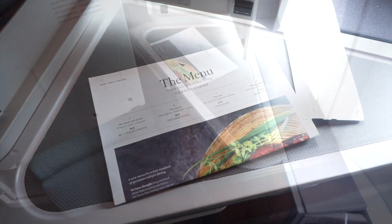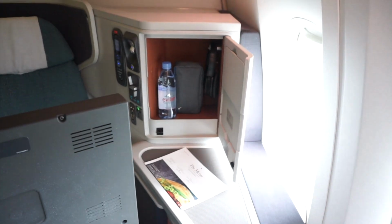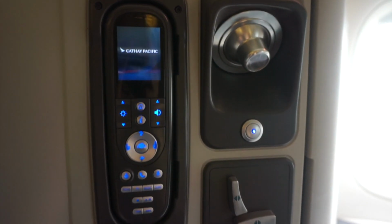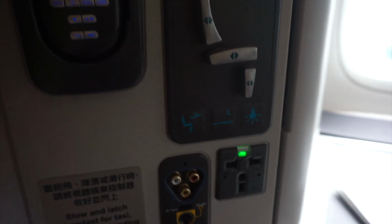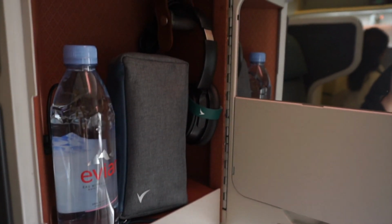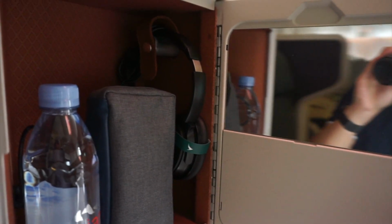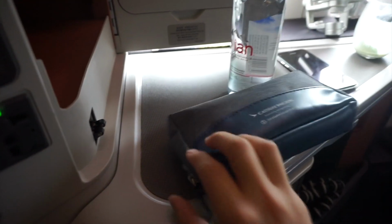You may already notice the new service after looking at your desk, where a fairly large menu was folded and scrupulously placed. Inside the storage cabinet is a bottle of EVA water and the amenity kit. They were pre-installed to allow efficient service given the notorious issue of manpower with Cathay Pacific.